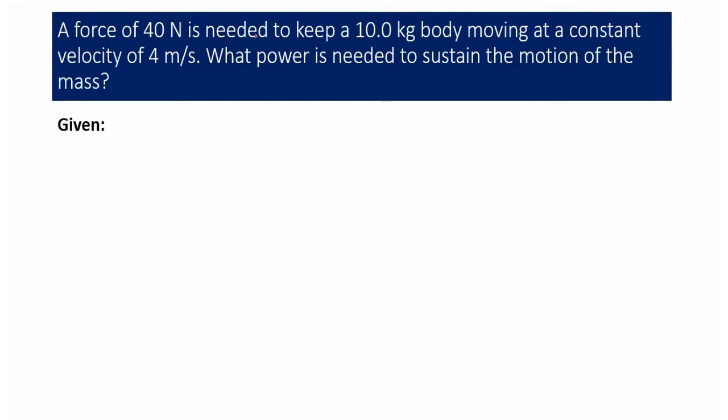A force of 40 Newtons is needed to keep a 10-kilogram body moving at a constant velocity of 4 meters per second. What power is needed to sustain the motion of the mass? Now, here's the given. We have the force, which is 40 Newtons. Next would be the mass, that's 10 kilograms, and velocity, which is 4 meters per second. So what's being asked? That's the power. And then the formula for power, because we all know power is the rate of doing work, meaning it tells how fast the work is being done.